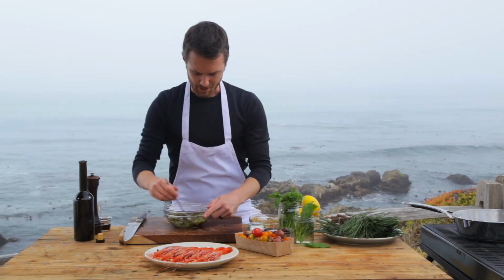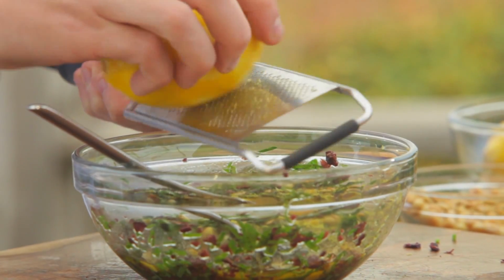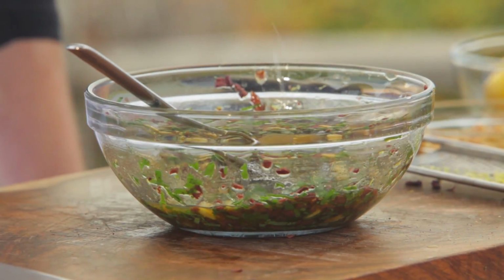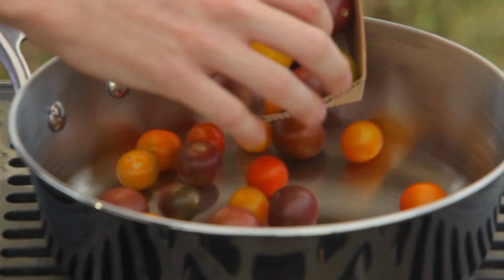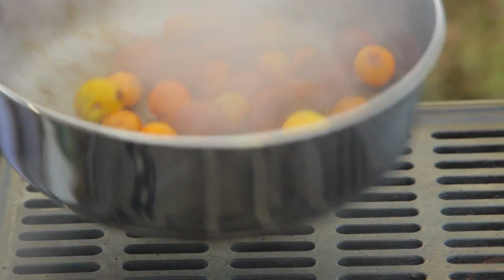So now that's all finished, I'm actually gonna zest the lemon in here, and I'm gonna use my microplane. Just get that very outer edge. A little bit of cracked black pepper, and then a little bit of salt. Give it a good mix, and I think my pan is ready to go. So I'm gonna throw my tomatoes in there. I'm going with dry heat, no oil, just some salt and pepper, and that's it.